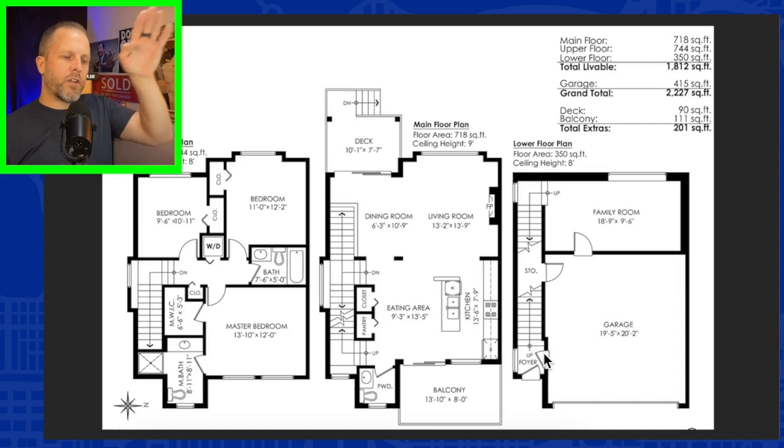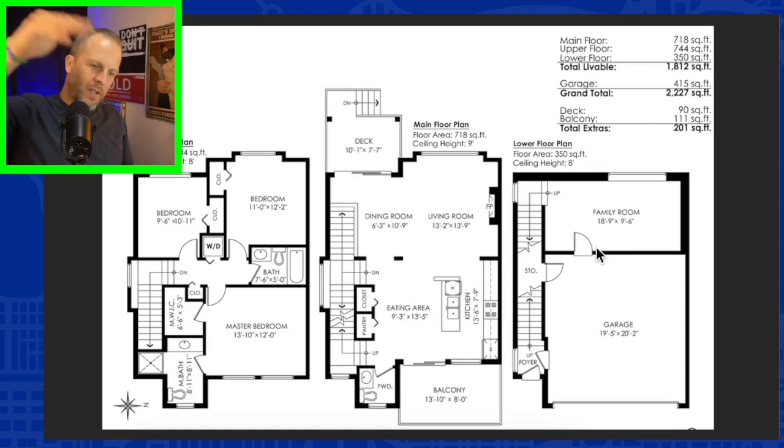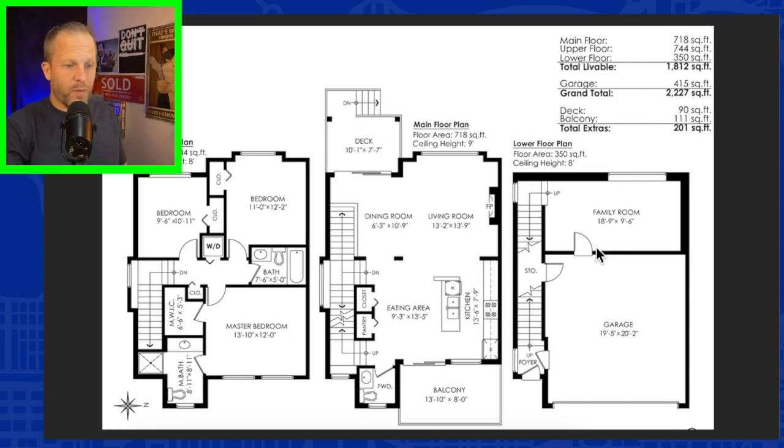But now you've got this stair that goes up, and then you've got a landing on the main, and then stairs that go back down to your family room. So it's kind of this weird kind of pyramid staircase that goes back and forth. But hey, you do end up with a family room downstairs, so you can tell the kids to go the heck away. I was going to use a different word, but go downstairs, go play. You get a rec room, go use that. Maybe you use it as a gym.